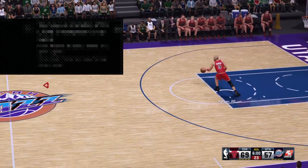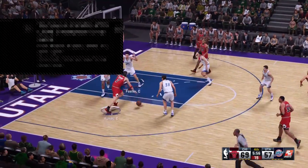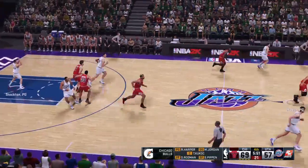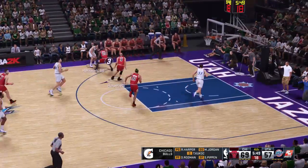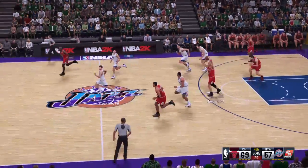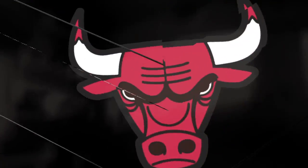Welcome back as we get ready to start the fourth quarter. Not exactly a nail-biter here, but you never know. On the court for the Bulls, getting this fourth quarter started, we've got Jordan. Kukoc is out there with Dennis Rodman. Then there's Pippen. And it's Harper in at the 1. In transition, here come the Bulls, and slam dunk by Jordan.